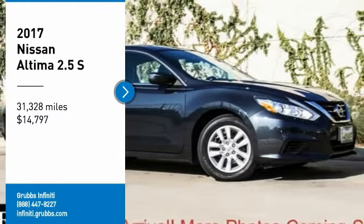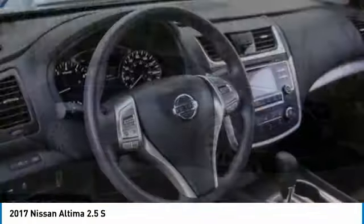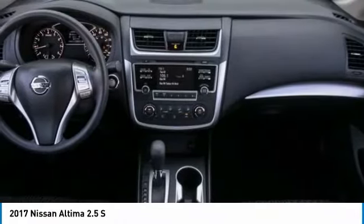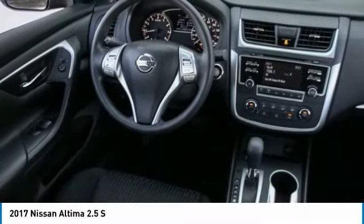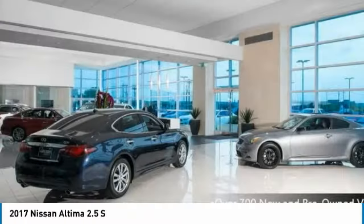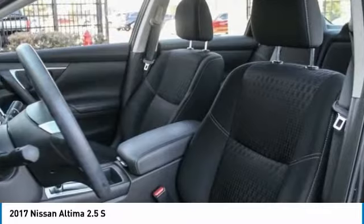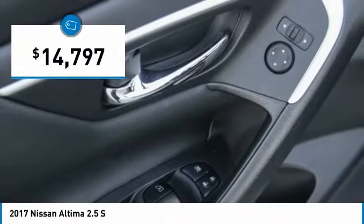Make a great choice today with the 2017 Altima. The Nissan Altima offers advanced features to make life easier, including push-button ignition, which comes standard. Combine that with a powerful V6 or efficient four-cylinder engine, 6 standard airbags, and over 5,000 quality and performance tests, and you'll see the Nissan Altima is made to drive and built to last, and is priced below $15,000.